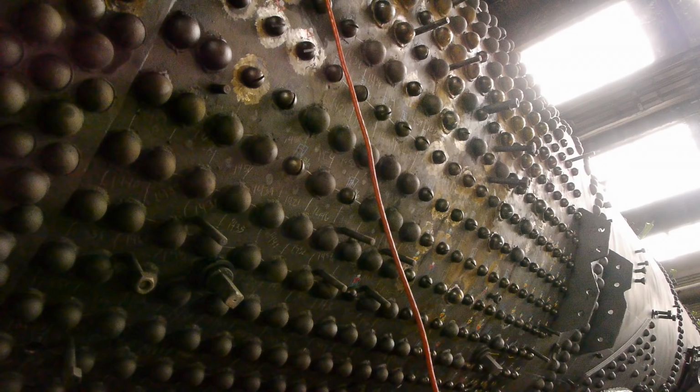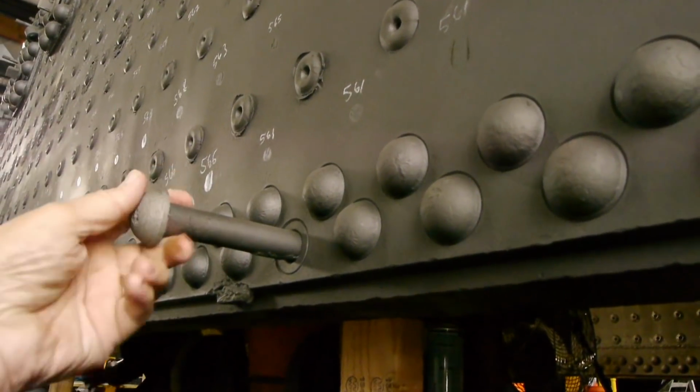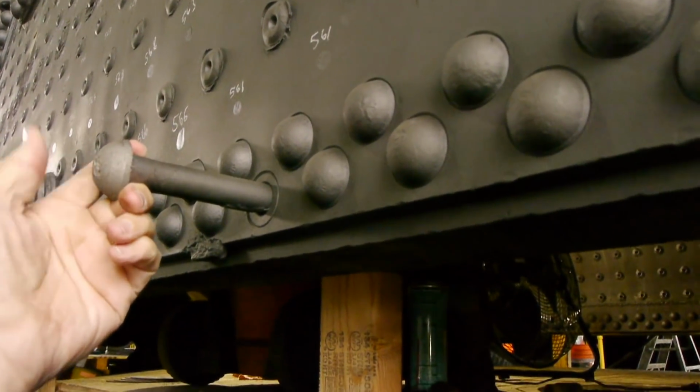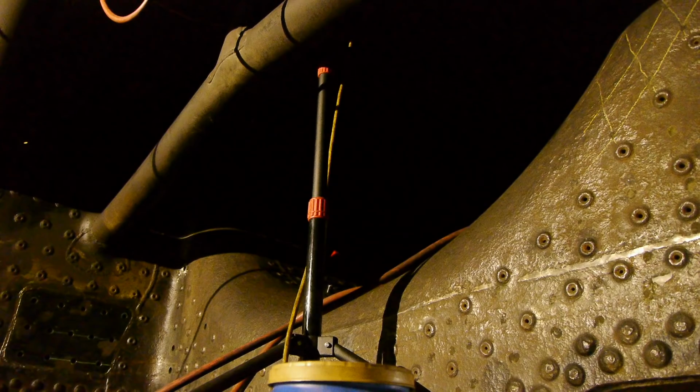Now, the very bottom edge of the firebox is an area called the mud ring. You can see here it's only about 6 inches thick and it's filled with water, and it's held together just with simple rivets rather than stay bolts. One of the most unique features on a big boy is this area. This is part of the firebox where it tapers down and becomes round. This accelerates and compresses the gases in the firebox.